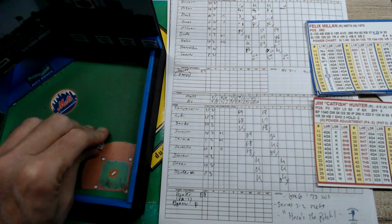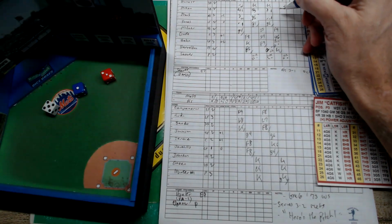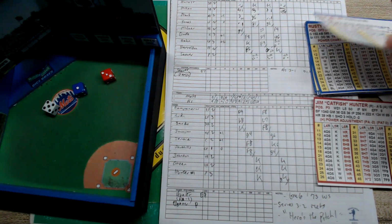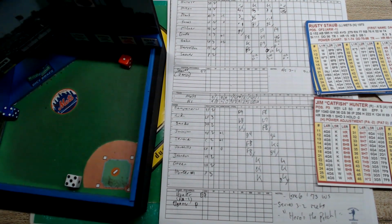So I'm going to go with Hunter. He's probably their best. So let's stick with him. Felix Millan is up, and we're going to bunt with Millan. It's going to be a good bunt right back to the mound, and runner will advance, 1-4. So Garrett is at second base. The Mets lead 4-0 on a couple of home runs by Tom Seaver and a solo home run by Don Hahn.